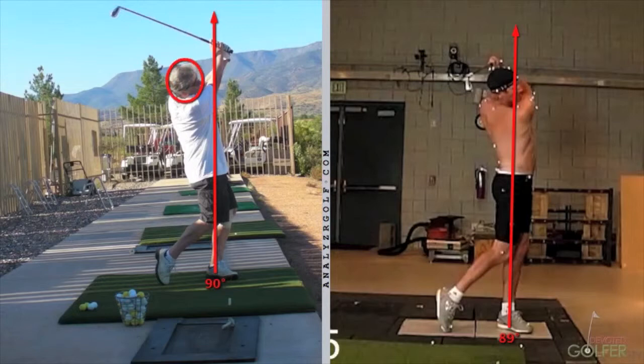One of the things that Grant does that helps him is he lets his elbows fold at the finishing of the swing. All the pros will fold their arms at the end of the golf swing, and you tend to keep both arms very straight.